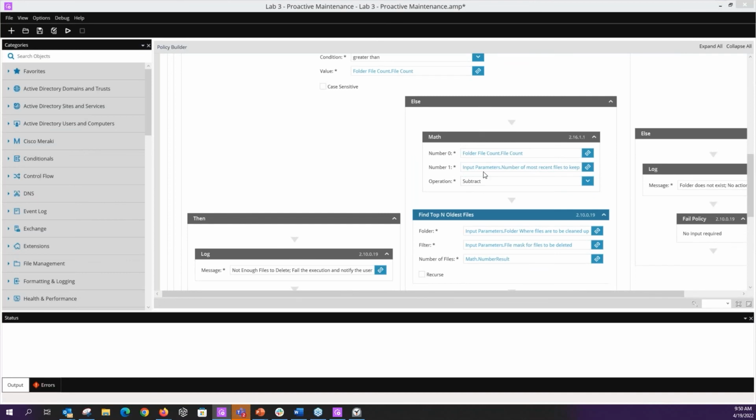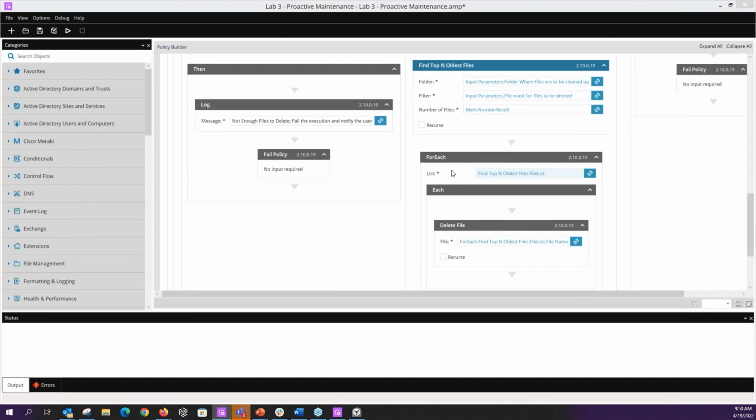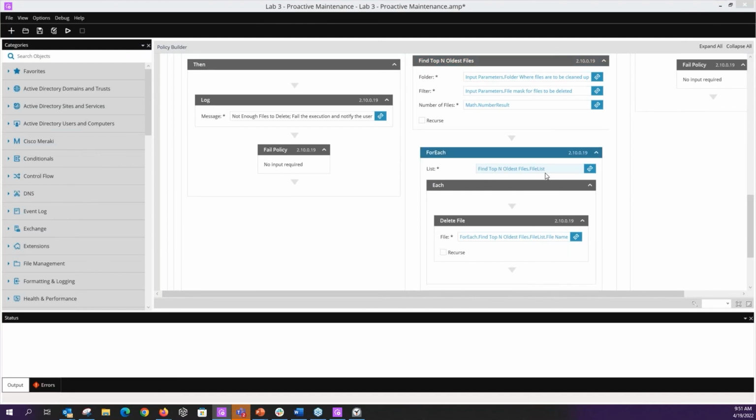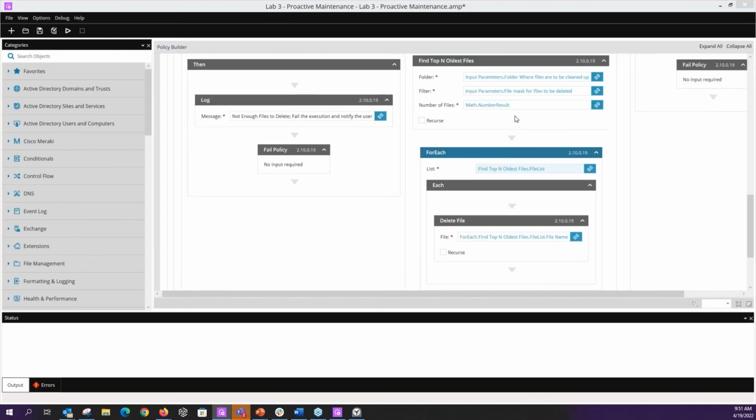We call it an output. So based on that subtraction operation, carry that forward into here. And then what we're going to do is a for each loop. If you're not familiar with PowerShell or scripting, a for each is really a way to loop through a list of information. Like, for example, a directory. We're going to for each list through those top oldest files in that list and delete the file in that for each loop that is the math number result of the oldest file in that list.